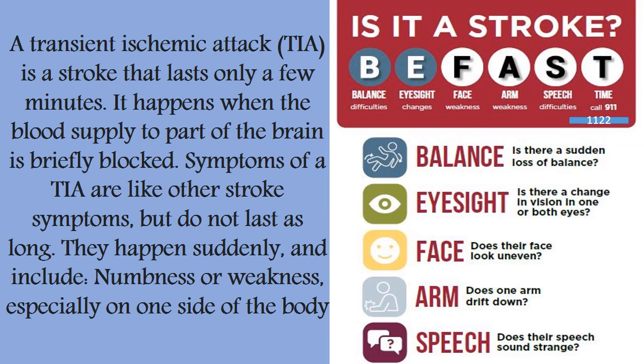A transient ischemic attack is a stroke that lasts only a few minutes. It happens when the blood supply to part of the brain is briefly blocked. Symptoms of a TIA are like other stroke symptoms, but do not last as long. They happen suddenly, and include numbness or weakness, especially on one side of the body.